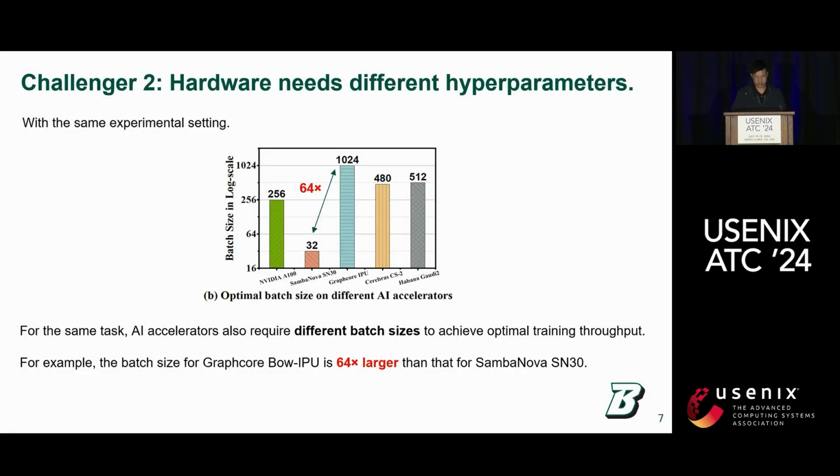Another challenge is that different AI accelerators require distinct hyperparameters to achieve the optimal training throughput. For example, batch size is a very important hyperparameter for training a DNN model. As these figures show, the Graphcore Bow IPU needs 64 times larger batch sizes than that used on the SambaNova SN30. The batch size used on SambaNova is 32, and the batch size used on Graphcore is 1024, even when using the same experimental setting. This variability complicates the process of tuning a model for different hardware platforms.